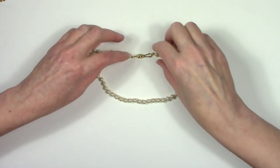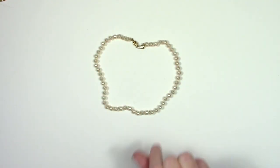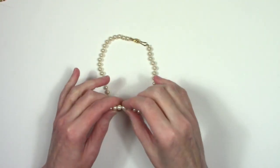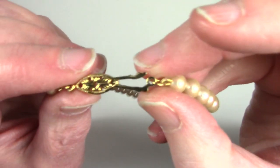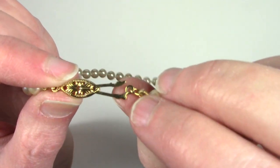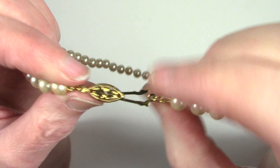Oh my goodness, there's a whole bunch of things together. All right, we're going to take this one. So we have some, I think they're imitation. I'm going to look closer. Then we have our fish clasp, which is partially open. Look for that 14K. I don't see it there. And I don't see it there.